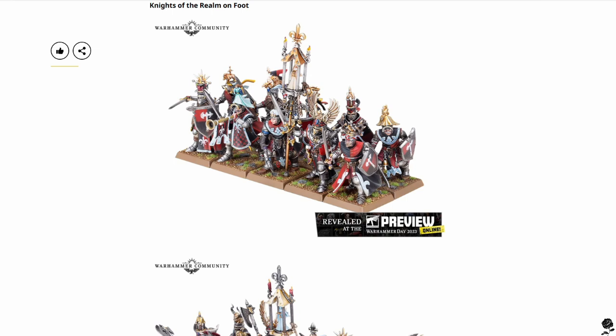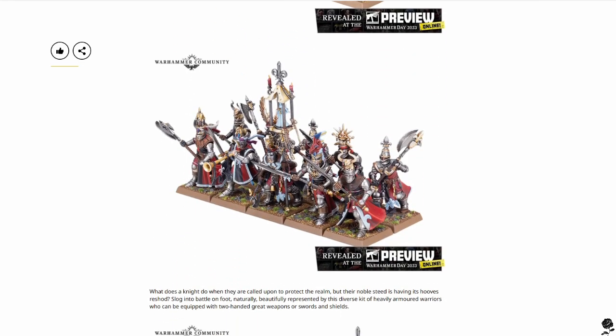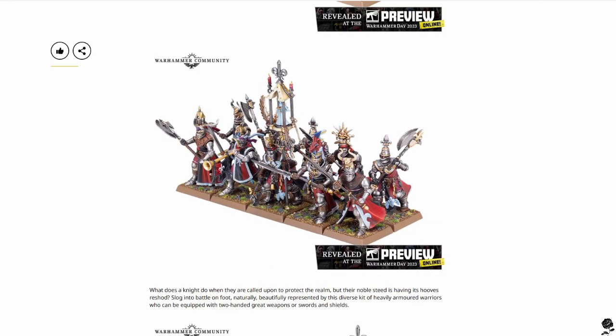So the Knights of the Realm on foot, I expect them to come 10 to a box, a bit of an elite unit. It would be lovely to be able to run units of 10 in the new edition of Warhammer Fantasy. We'll have to wait to see if that's reasonable or achievable, but they also come as a dual kit, either with swords and shields or with great weapons, which is really cool. There's some epic looking swords in this, or are they all axes?